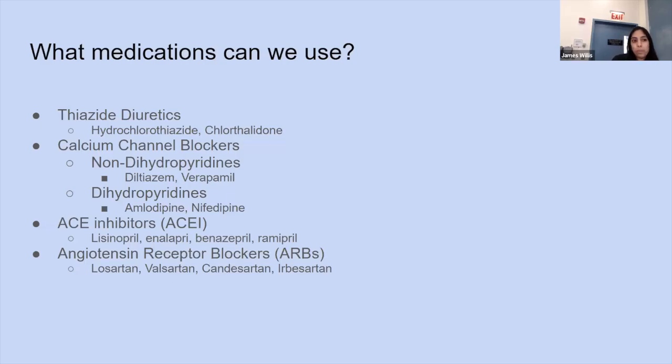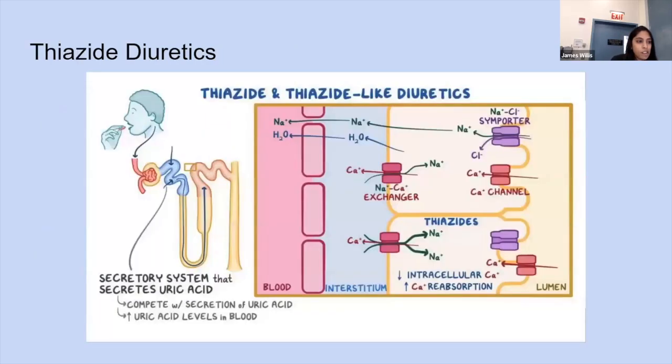So just to touch briefly on some of the mechanisms of these medications. Does everyone remember how thiazide diuretics work?